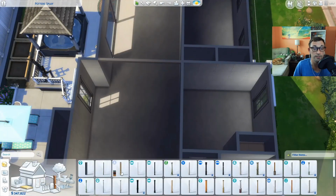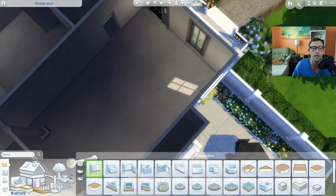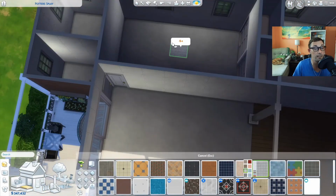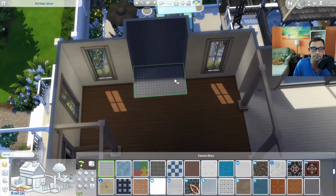Oh, so good. Now we're onto the inside. I love it. It's very open. The front, the living room, the kitchen, and the dining room are all one big, very open room. I kind of divided it off a little bit with the spandrels and the posts.